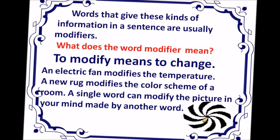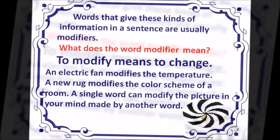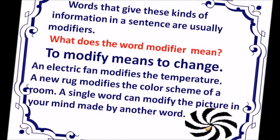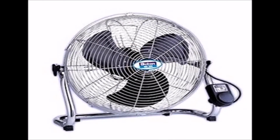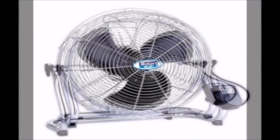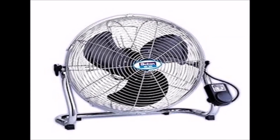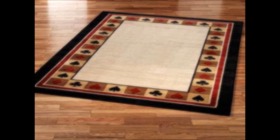Words that give these kinds of information in a sentence are usually modifiers. What does the word modifier mean? To modify means to change. An electric fan modifies the temperature. A new rug modifies the color scheme of a room. A single word can modify the picture in your mind made by another word.